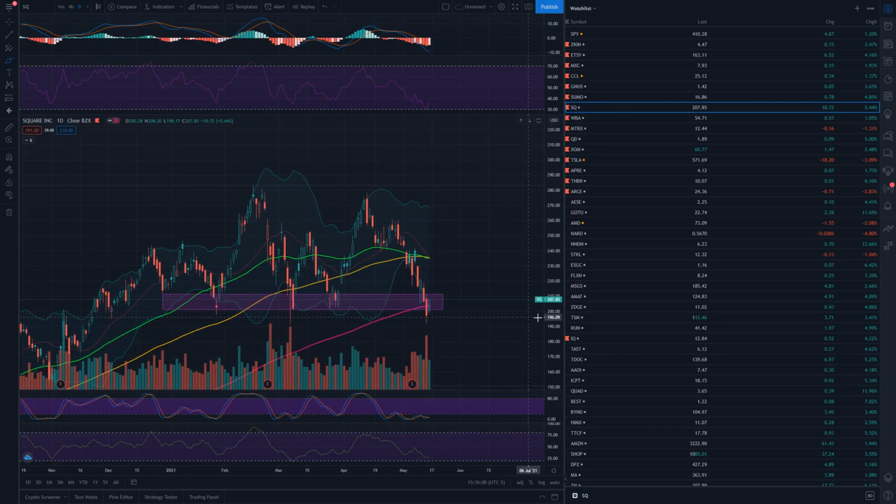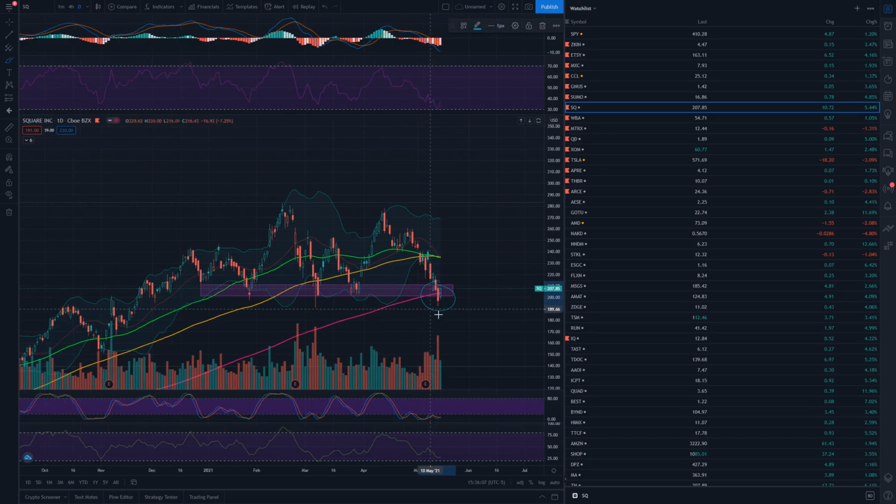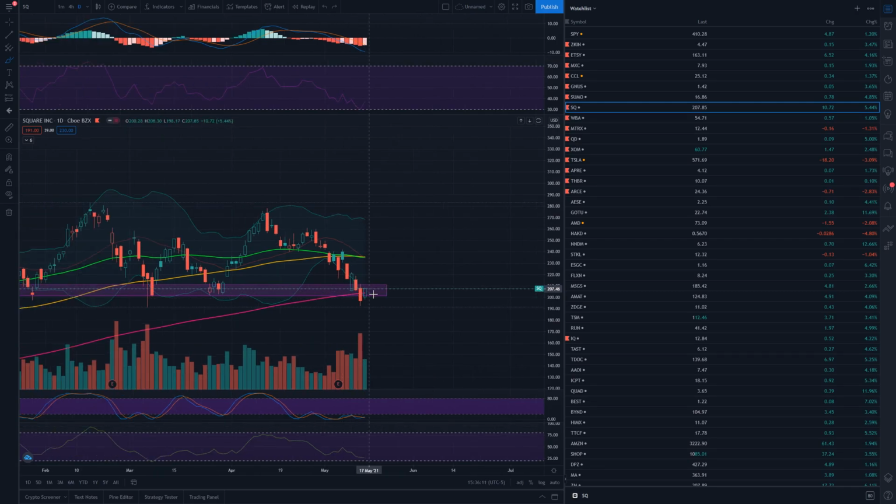Next stock is Square. As you can see here, we have a really nice support area right here, and also we have the 200-day moving average, which it basically bounced off on Friday, and we could still see some move all the way up to the 250 area.